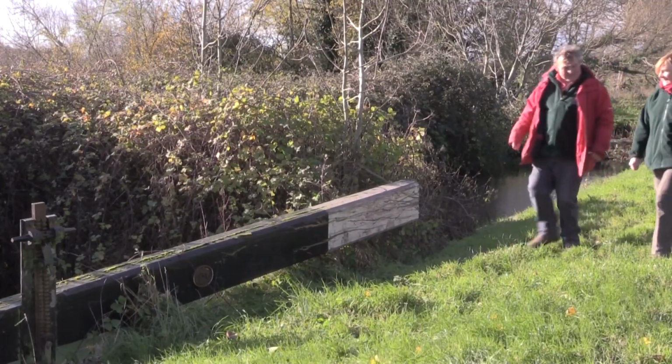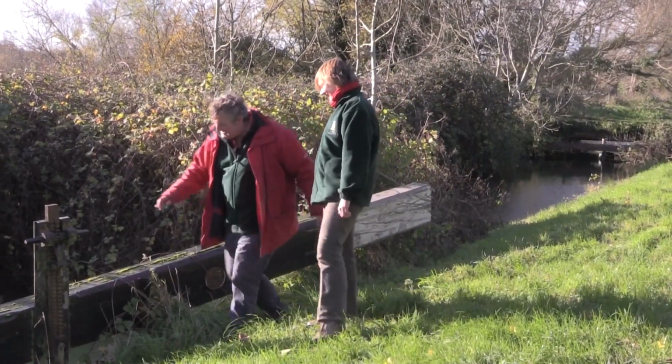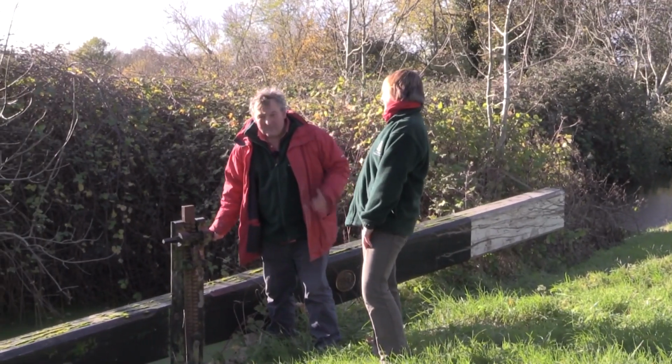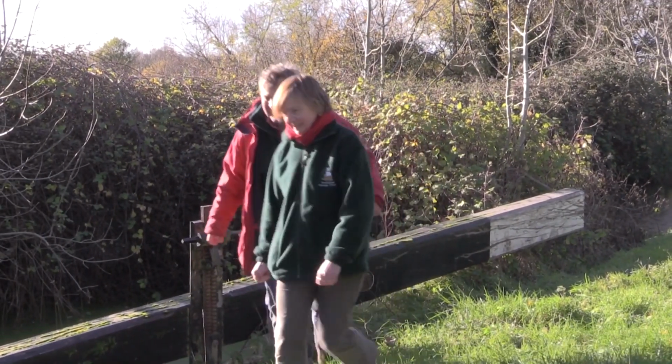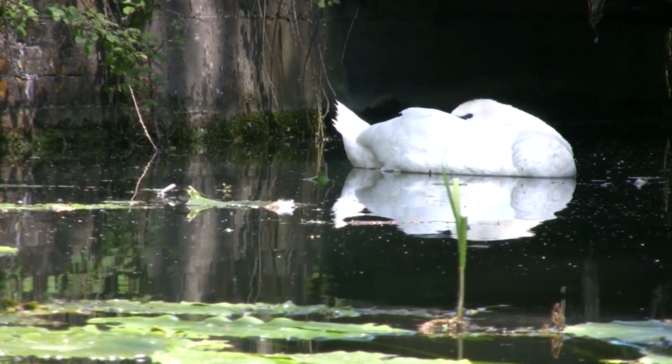So here, this is the Whitminster Lock. This is the famous but not very functional Whitminster Lock. Oh, it's still got its mechanism and everything all in place, hasn't it? Nothing much working. Nothing much going. Well, take me along the rest of the canal. Off we go. A 4-mile walk ahead of us.